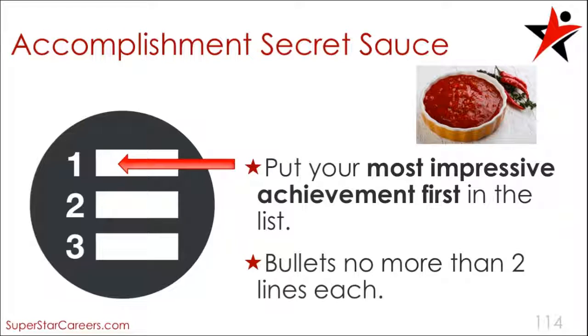Let's taste some more secret sauce. Remember that study from the Ladders? Skim readers usually have just enough time to read the first bullet below the job title. Bullets in the middle tend to get missed, so it's essential that the reader sees something significant in that first bullet so that you make an impact and that you entice them to read on. So ask yourself, what are you the proudest of having accomplished in that role, and go from there. Also, keep your bullets short and sweet so that they're easily digested. Remember, less is more.